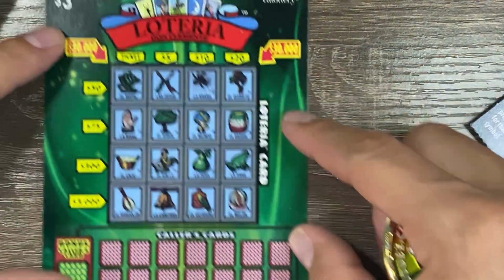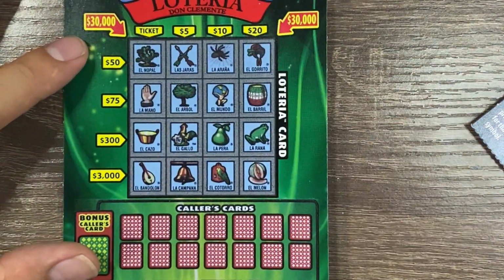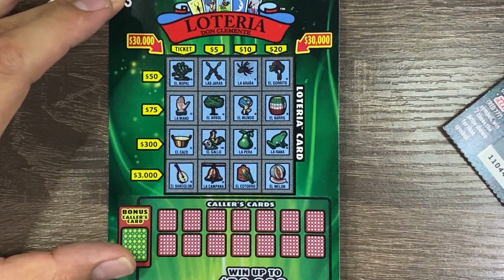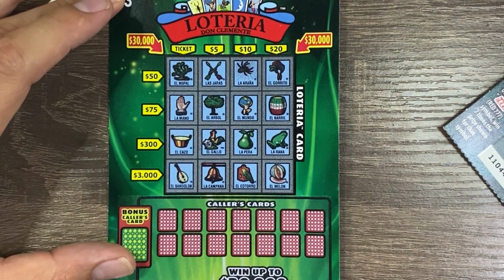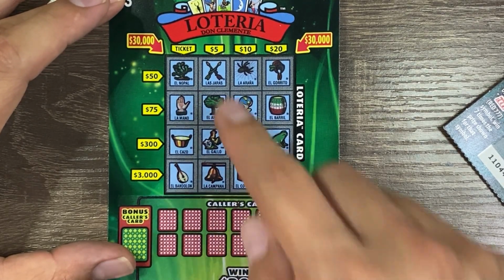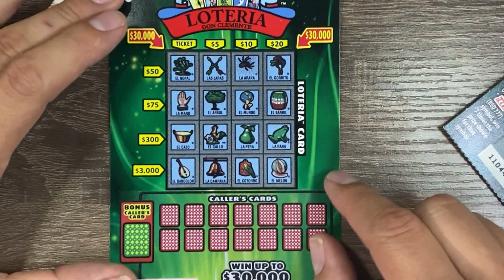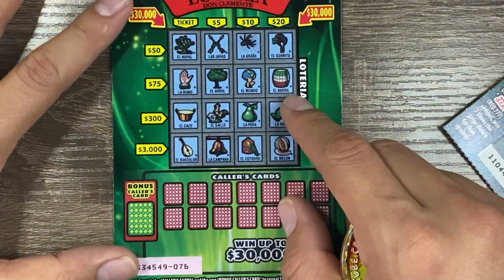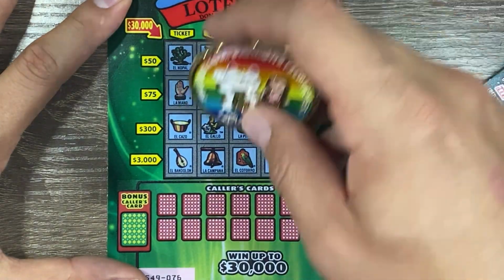All right, the $3 Lotería. This is cool. Let me zoom out just a bit. All right, ticket number 76. We're scratching the caller's cards, scratching any of the matching symbols. So what you win, I guess, depends on what you cross and how you match, just like ours here in Texas. And then you got a bonus card here to see if you get that last match there. Okay, so caller's card.